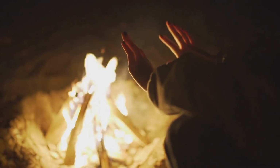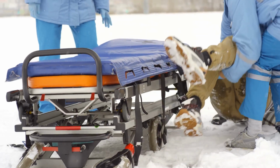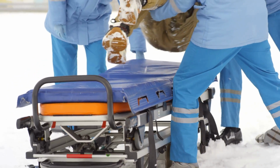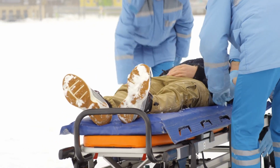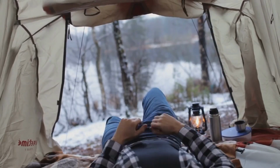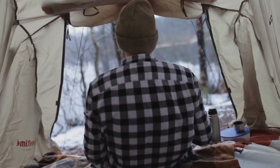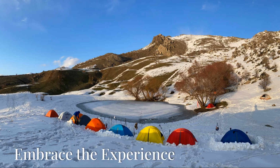Hypothermia and frostbite are real concerns in winter. Know the symptoms: shivering, slurred speech, and confusion for hypothermia, and numbness or discoloration for frostbite. If you notice these signs, take immediate action by warming up and seeking help if necessary.